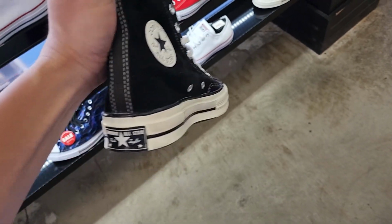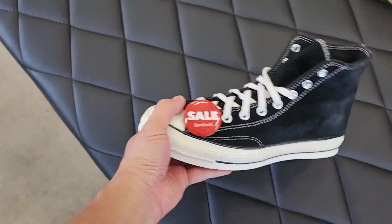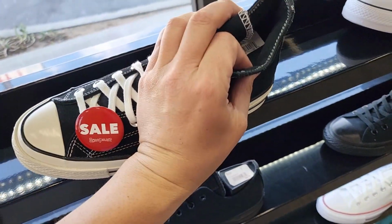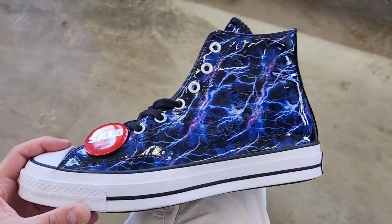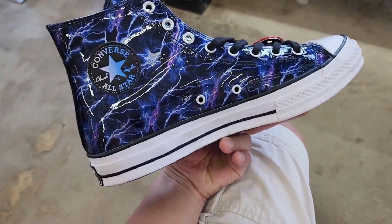Wow, those are dope. These are probably like $100 or something, right? Because suede is better than just regular material, right? Regular canvas. Got multiple sizes because there's a couple. Okay. And then also got these. I don't know if these are Chuck 70. Yeah, these are Chuck 70 as well.